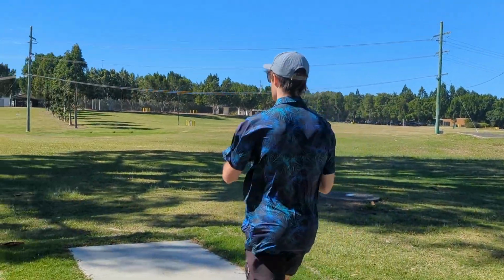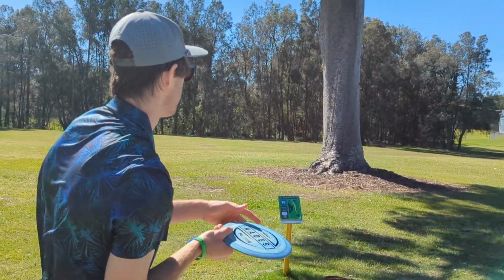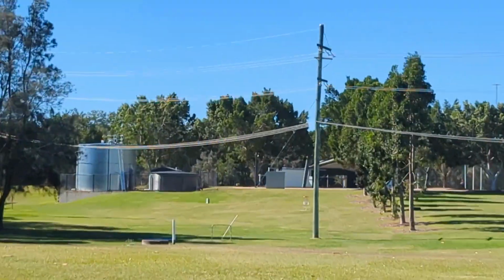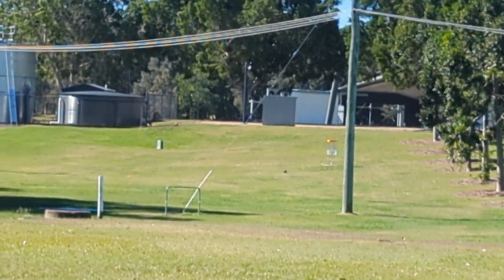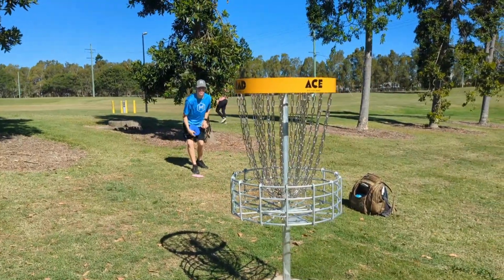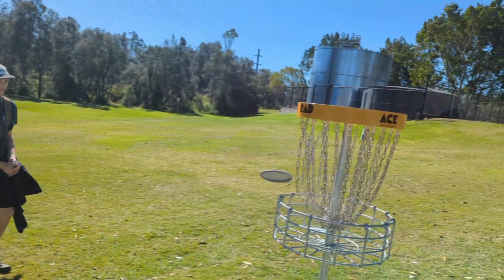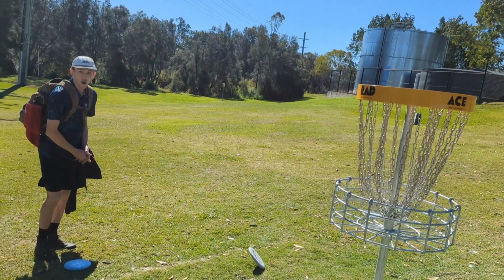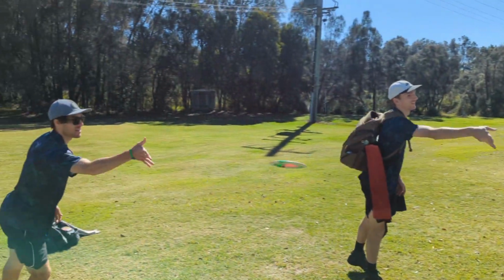We're going to throw the forehand line, throwing the Hades, which is probably a bit less stable than what you would want, so throwing this on a crazy hyzer, hoping that it flips up to flat and pushes straight, which it does. Shot! Great shot! Hey! The circle one, let's go. Ouch! Oh my god.